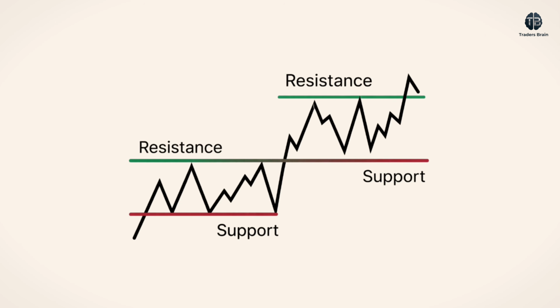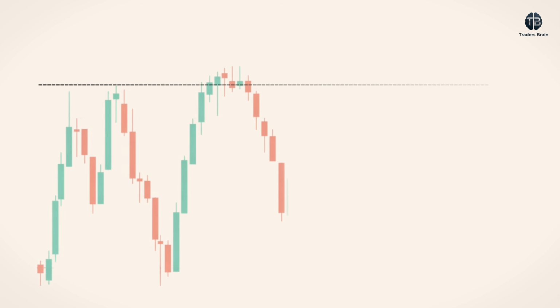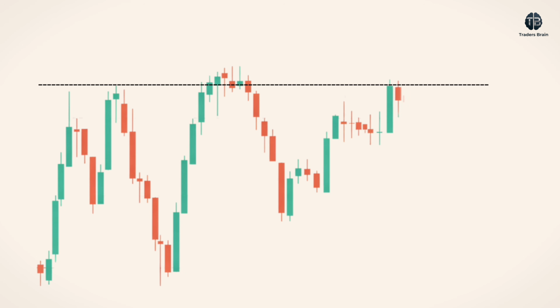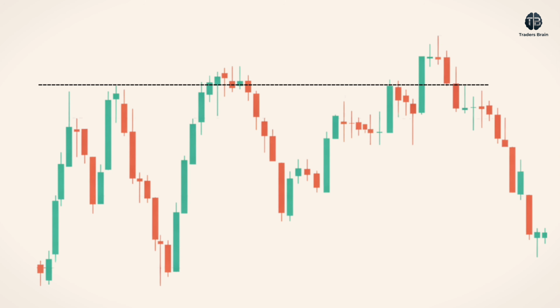Support and resistance is usually the first concept traders learn. You draw a line where price bounced before, and it feels like you finally understand the market. At first, it even works. Price touches your level, reacts, and you feel confident. But then something frustrating starts happening. Price comes to your level, you enter. Price breaks it, stops you out, and then immediately moves in the direction you originally expected.